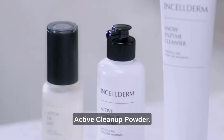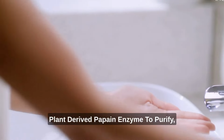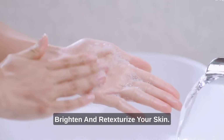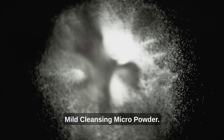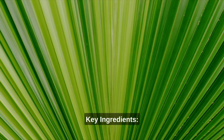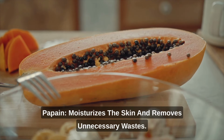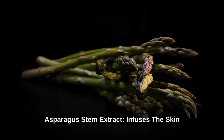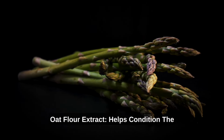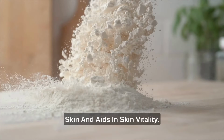Active Cleanup Powder. Hypoallergenic water-activated powder cleanser with plant-derived papain enzyme to purify, brighten, and retexturize your skin. Papain enzyme, mild cleansing micropowder, gentle formula, plant-derived powder cleanser. Key ingredients: papain, moisturizes the skin and removes unnecessary wastes. Asparagus stem extract infuses the skin with balanced moisture. Oat flower extract helps condition the skin and aids in skin vitality.